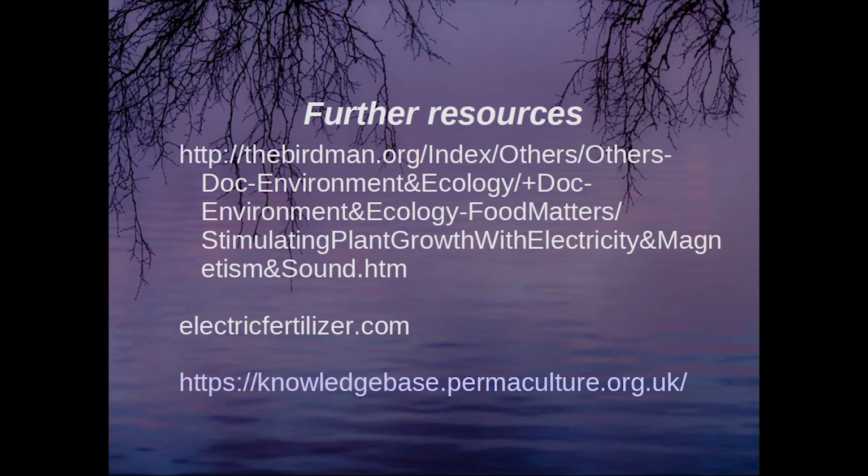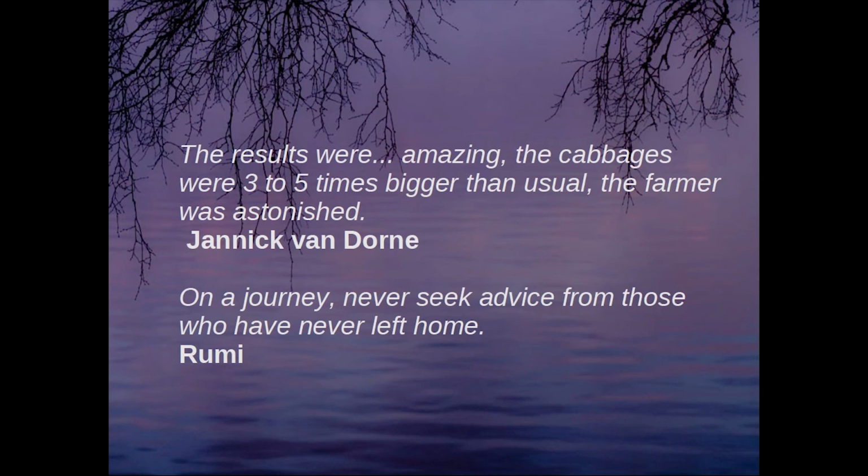So we'll just finish with a couple of quotes. Here's a quote from Yannick Van Dorn. "The results were amazing. The cabbages were 3 to 5 times bigger than usual, and the farmer was astonished." That's referring to electroculture. And Rumi said, "On a journey, never seek advice from those who've never left home."